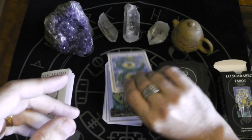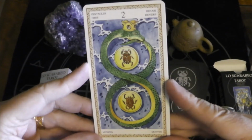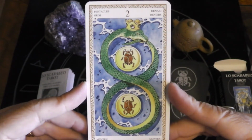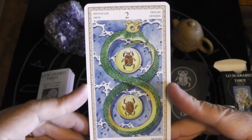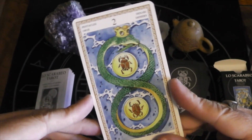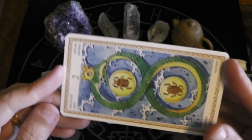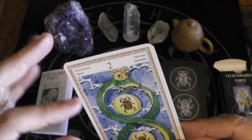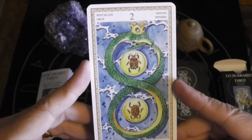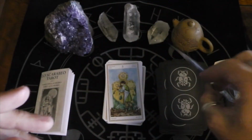Oh wow. That's definitely a mingling there, isn't it? I can see the Marseille, the Waite Smith, and then the crowned serpent with the yin yang, that makes me feel Thothish.